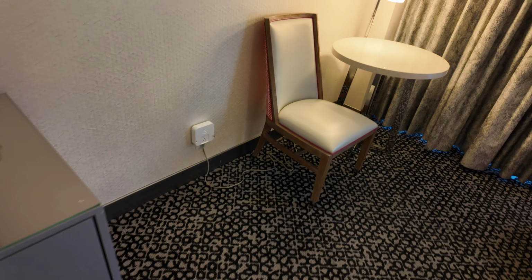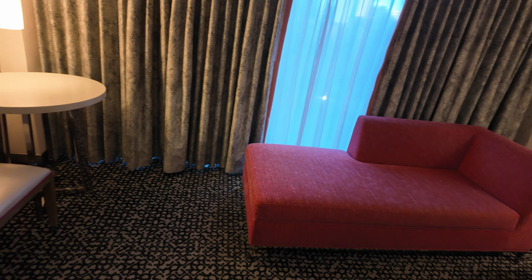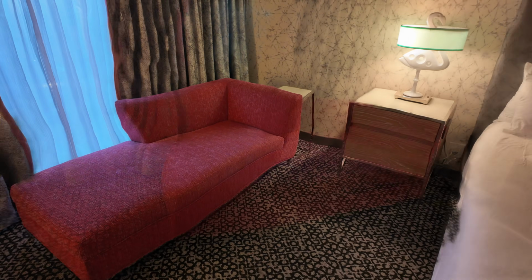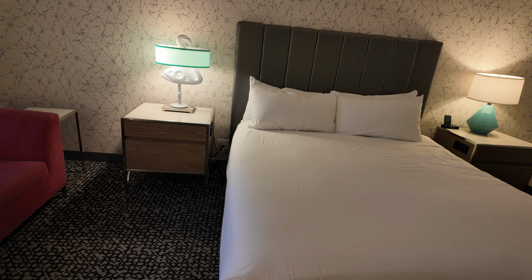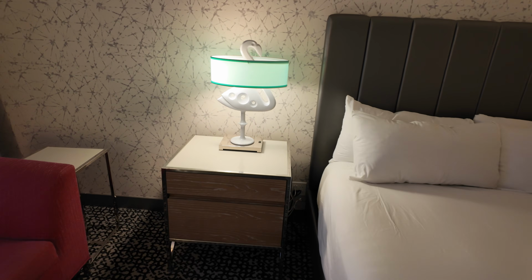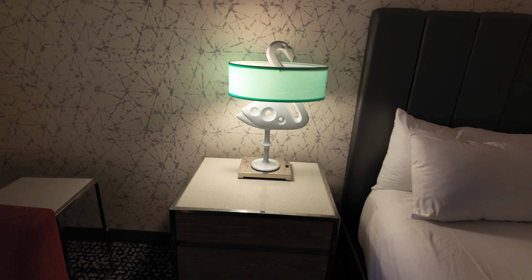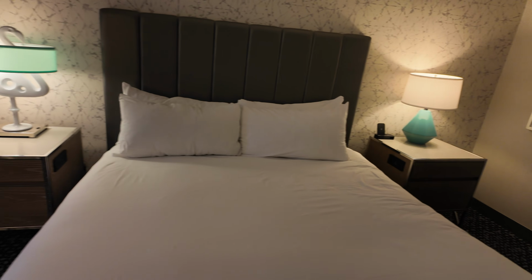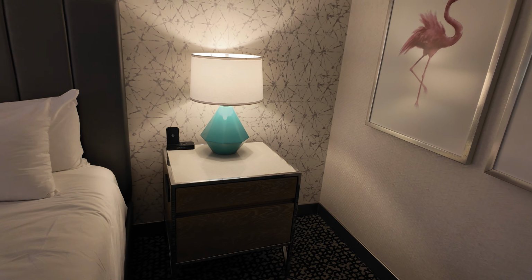As we pan over from the cabinet, we got this corner table and chair. Next to that, in front of the window, we have this chaise lounge. And next to the chaise lounge, we have the big king-size bed here. Like these lamps next to the bed, they look like a flamingo, properly themed for the hotel and the room. Over here on this side, there's a standard lamp without the flamingo.